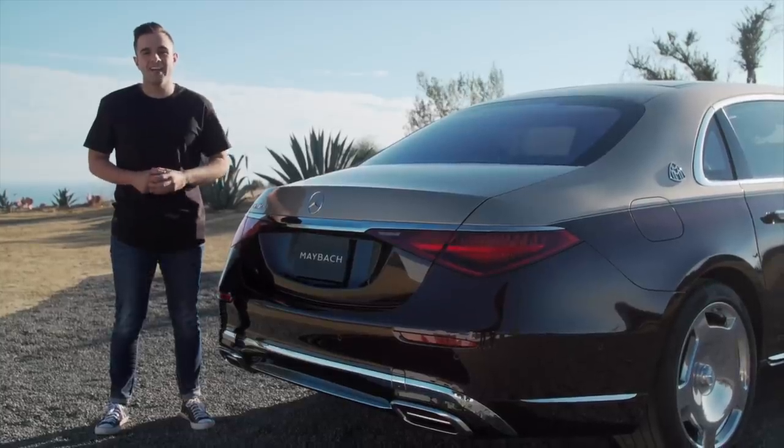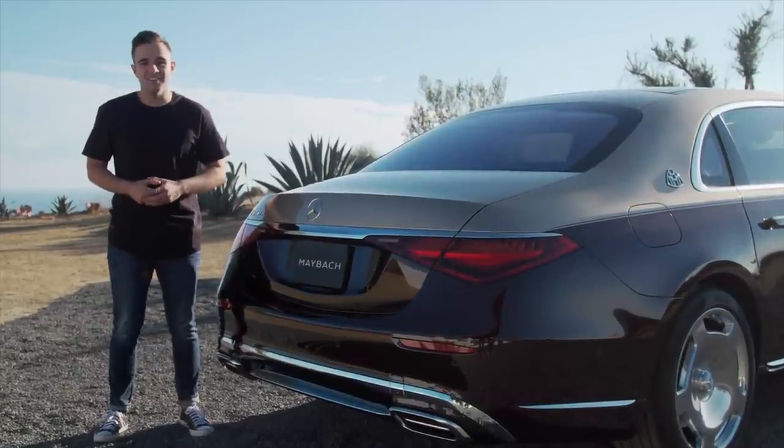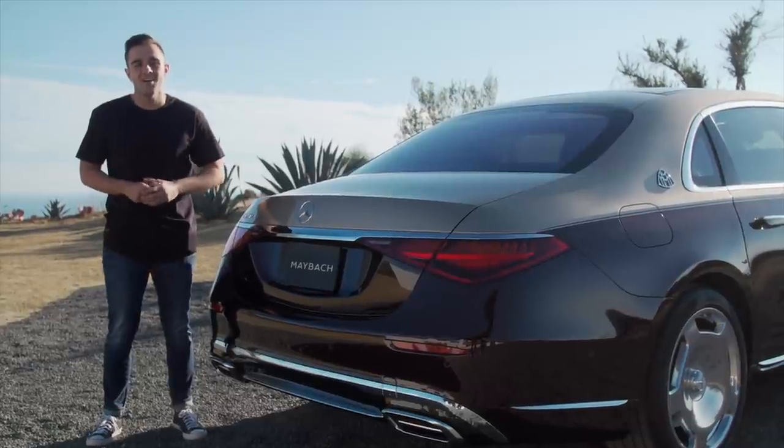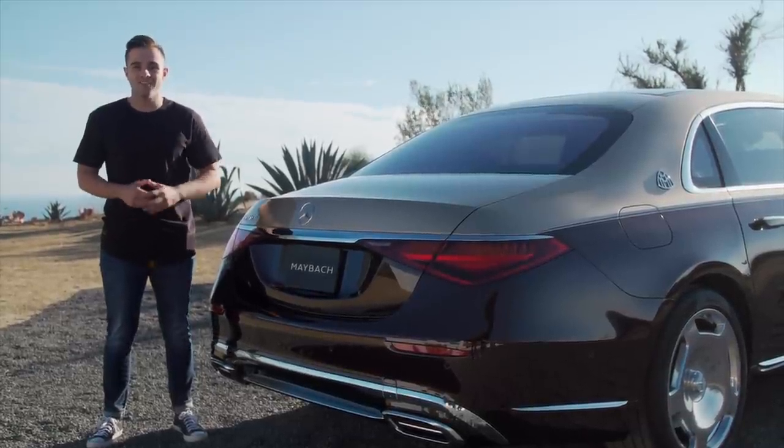The Mercedes Maybach S580 will go on sale next year as a 2021 model year. Now, the company's not willing yet to talk about price, but they did say the order books will be open in just a matter of days.